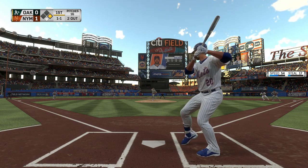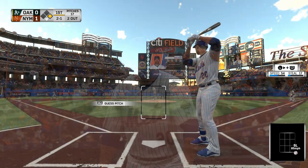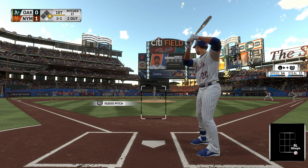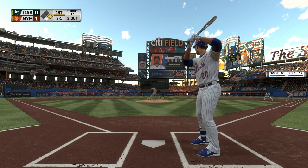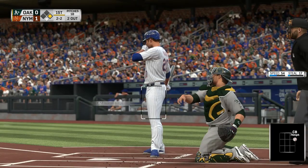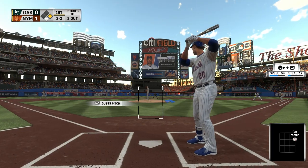Into the box, Neil Walker. Walker lays off there. It's two balls and a strike. Boy, that's a great breaking ball right there. That's a tough pitch to lay off when that ball's coming in at that plane right there. Quality take. In there, 2-2. Yeah, I think that's the idea, Matt, but he might spin to win if he starts looking for it in there.